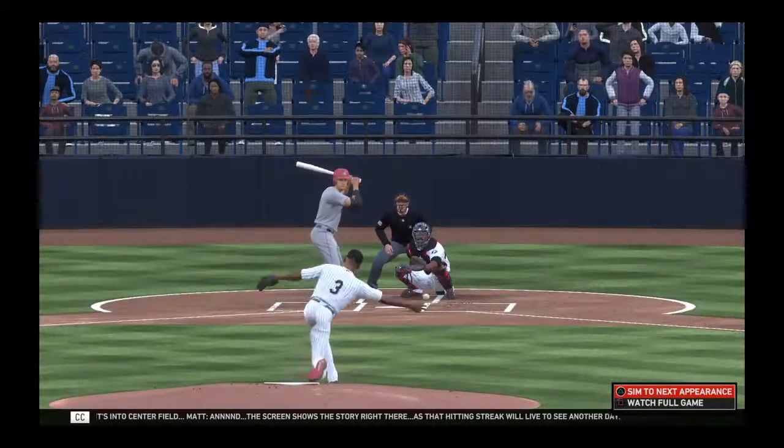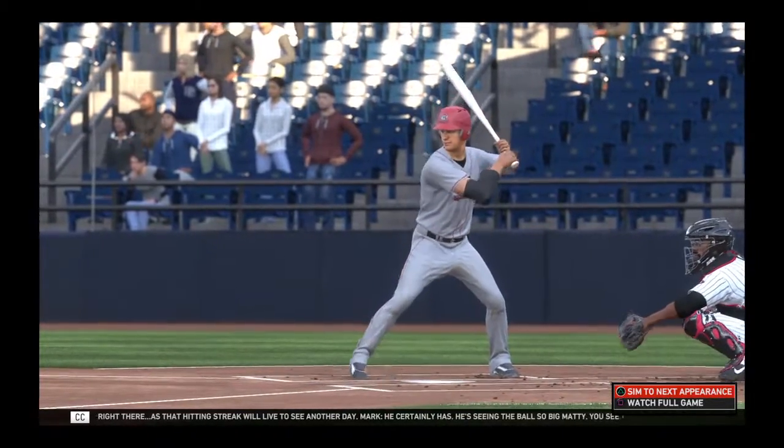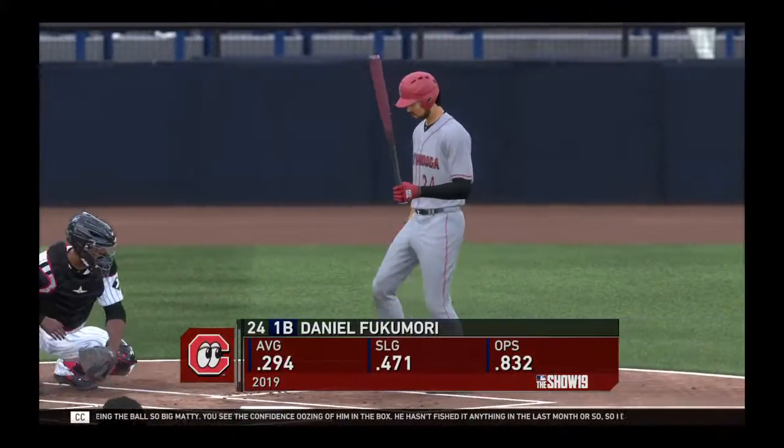He certainly has. He's seeing the ball so big, Matty. You see the confidence oozing off him in the box. He hasn't fished at anything in the last month or so. So I don't expect this to go away anytime soon.